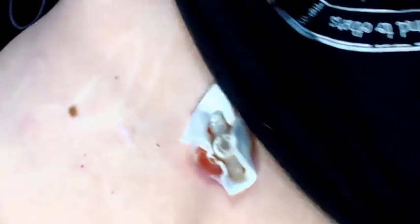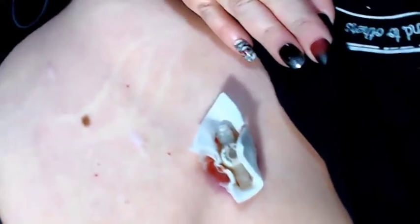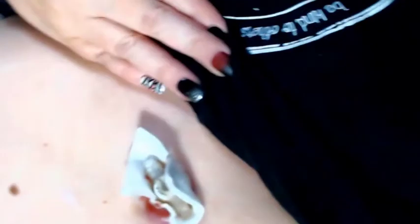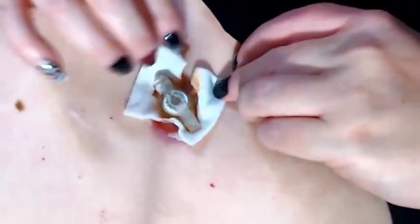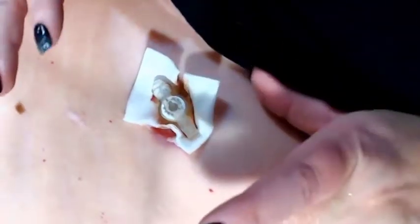Alright, I have got you zoomed in probably uncomfortably close to my stomach, but I'm wanting this to be up close and personal for you so that you can see what it looks like. Now this, you always have to wear gauze around your feeding tube because it leaks. I mean, it's always going to leak. There's nothing you can do about that.